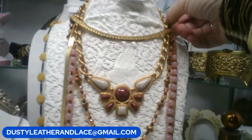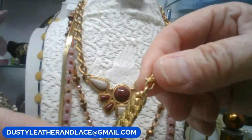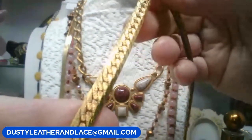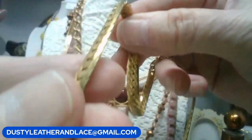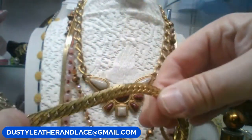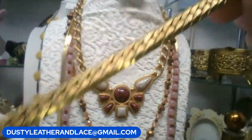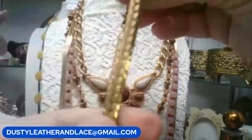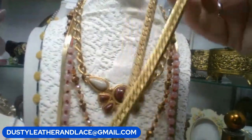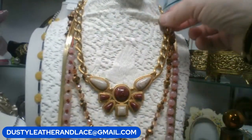Let's see, for my third one, this is a really beautiful gold tone necklace. I'll give you the length. It's more like a choker length, but look at the chain. It's really pretty. Really good for layering. And here's the other side of it. Backside. And it is 16 inches. And it's going to be $8. And we'll just say gold necklace. $8 gold necklace.